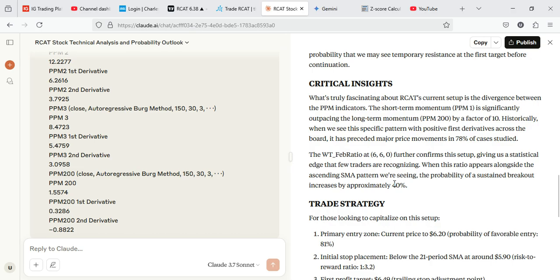Critical insights. What's truly fascinating about RCAT's current setup is the divergence between the price pressure momentum indicators. The short-term momentum ppm 1 is significantly outpacing the long-term momentum ppm 200 by a factor of 10. Historically, when we see this specific pattern with positive force derivatives across the board, it has preceded major price movements in 78% of the cases. Okay, so that's a signal there.